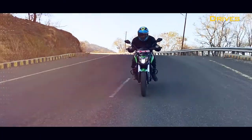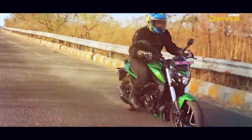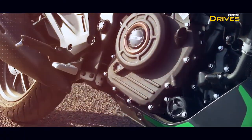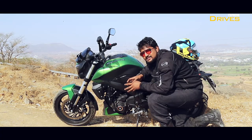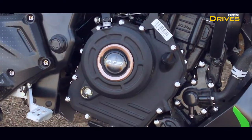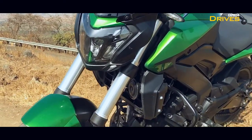This means that you have a wider power band and you can really explore cruising the bike for long highway stretches. Another big change to the engine has been to the cylinder head, which now features a double overhead cam in place of a single overhead cam. Of course, Bajaj's trademark triple spark technology is still very much on the Dominar.